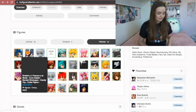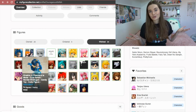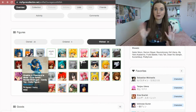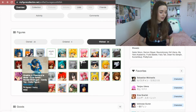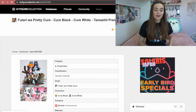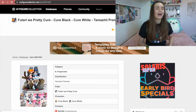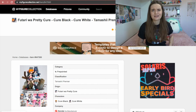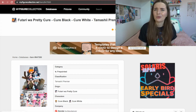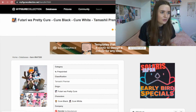Yeah, this one is Kira Gelato. We already talked about the Cutie Candy Toy Bandai Kira Kira Precure mode. We've already been through that. This, though, is the Futari wa Precure Tamashi Premier, also by Bandai. I don't know why Bandai has all the Magical Girl licenses. I don't know what's going on with that. It's like Cardcaptor Sakura, which is one of the only Magical Girl animes I haven't seen. And Good Smile is doing all these crazy amazing figures. I'm like, why can't we get that for Sailor Moon or Precure?